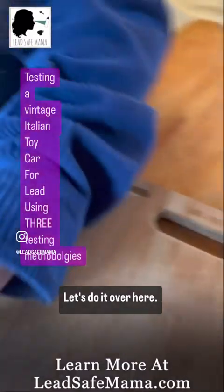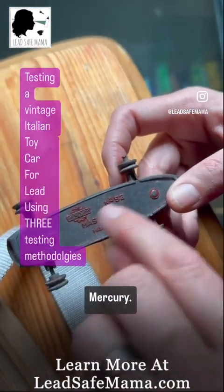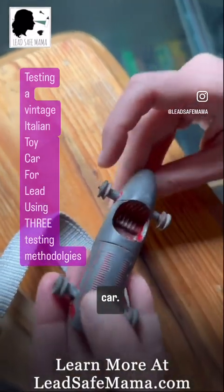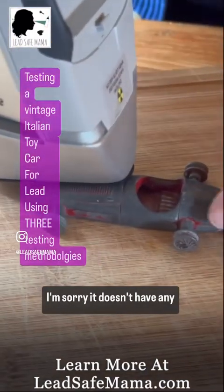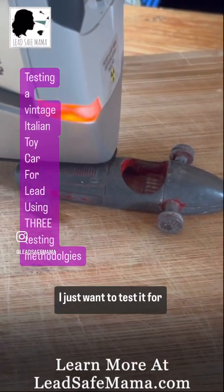I don't know, let's do it over here. Maserati, made in Italy, number 52, Mercury. Now, is Mercury the name of it? Yeah, maybe the name of the car. And the guy at the open air market said, I'm sorry, it doesn't have any wheels, but you can buy new wheels. I'm like, yeah, no thanks. I just want to test it for lead.